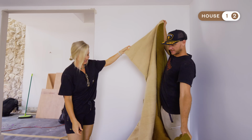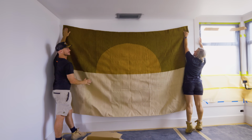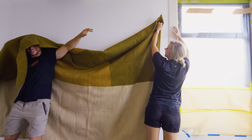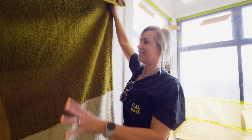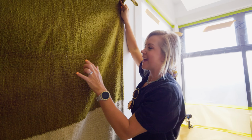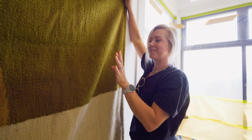Over in House 2 Media Room, one of our key features is going to be this rug. But I'm not going to put it on the floor. This is actually going to be hung on the wall. This is the inspiration for the colour right here. So I've used the Colorsmith app and I've taken a picture of this green and then I've tweaked it a bit to suit the wall.